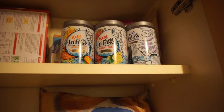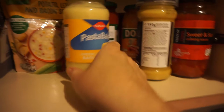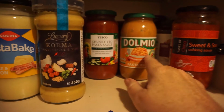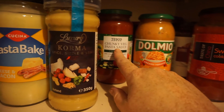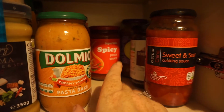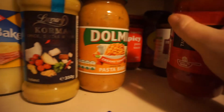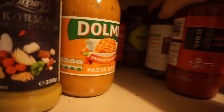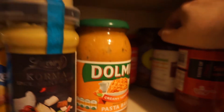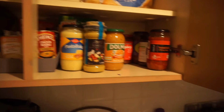So then down here we have got some pasta bake, korma sauce, Dolmio pasta bake, chunky pasta sauce, spicy pasta sauce, sweet and sour sauce, black bean sauce, and a Balti at the back. So that is what we have in there.